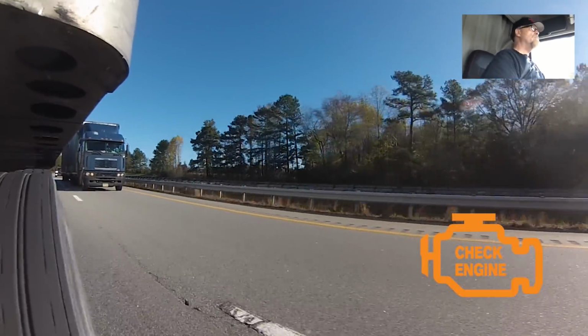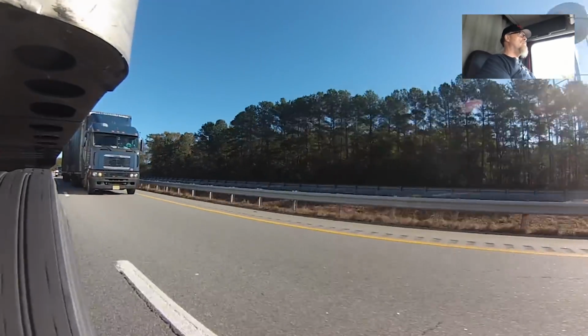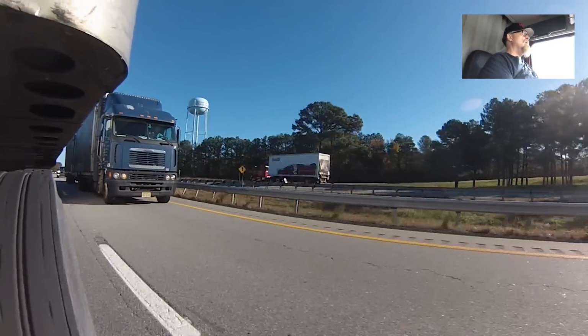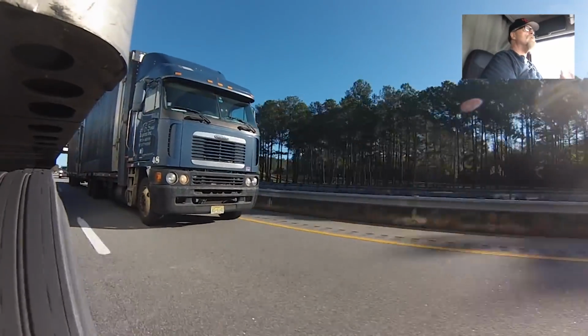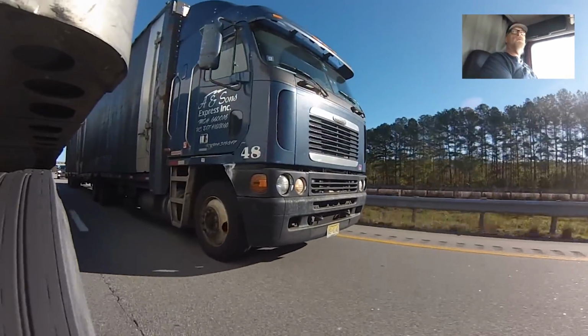Well, she's throwing codes again. Right now I don't have an active code. And let me explain what that means. When a truck has a part that's going bad, the sensors throw up a code on your dashboard that says, hey, fix me.